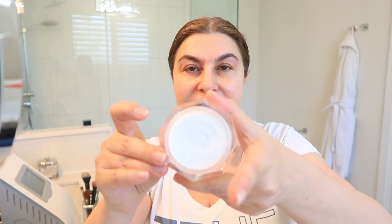Next part of the skin routine just before the makeup is Charlotte Tilbury Magic Cream, and this is really magic. If you're, as I said, already mature, or even if you're on a younger side, but you have very, very dry skin, highly recommend. And I will show you the texture. It's absolutely fantastic. That's why they call it magic cream. Gorgeous texture. So that's how it looks like.